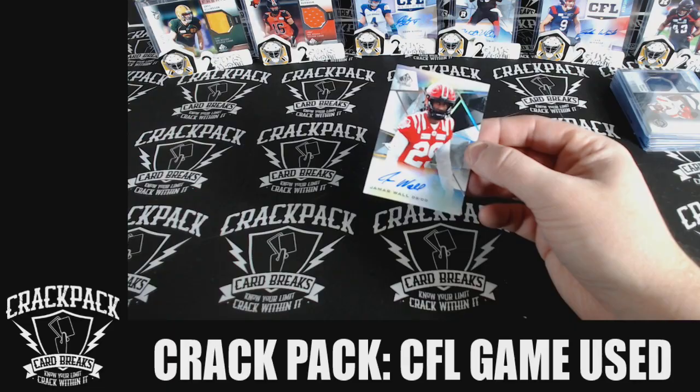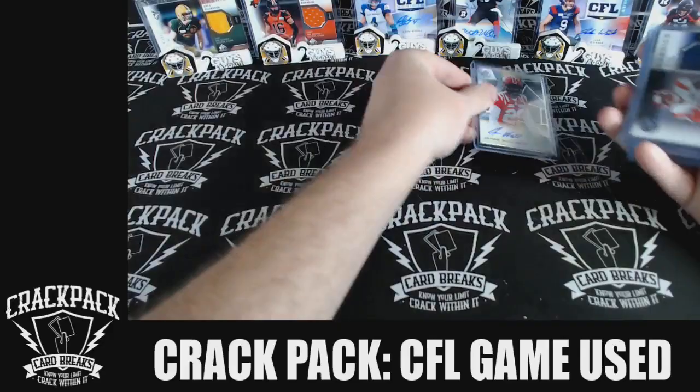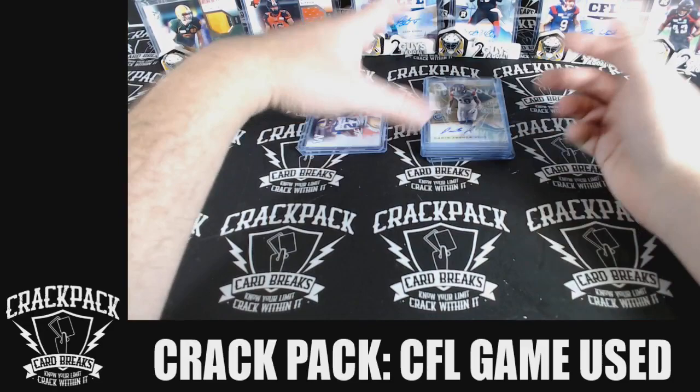So I bought one box of this. And how many autos did we end up getting? I'm going to go through the whole 15 cards here. So auto, auto, auto, auto, auto, auto, auto, auto, auto, auto. So you get more autos than non-autos in this stuff. 1, 2, 3, 4, 5, 6, 7, 8, 9, 10. So yeah, it's 2 autos per pack. I don't know many products that give you 2 autos per pack. But let's take a look at it here.